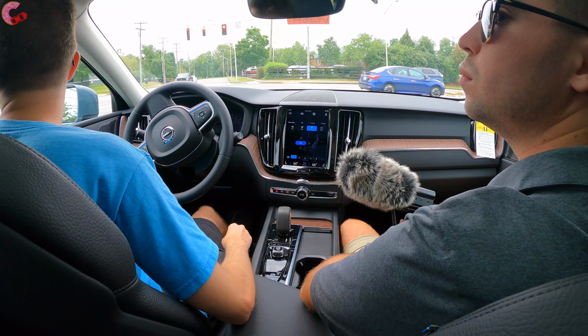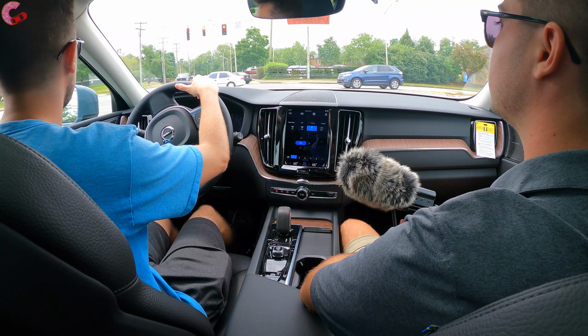So the engine is now off. I had to actually look and see that it was off, and we'll see how quickly it restarts here.